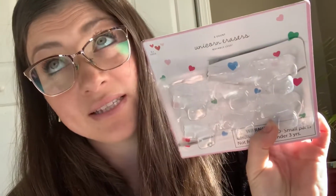Another two items that we got from the Target Dollar Spot. We got these unicorn erasers, and I split these up with a friend who has a little girl. So I was able to split up these, and there were some boyish color ones that I gave to my sons in Easter eggs. They fit in there absolutely perfect, and they had little movable legs. It was so cute, so darling. Again, $1. That's what we say here in New England, a $1. A one-point buck, which isn't really possible with a deer.